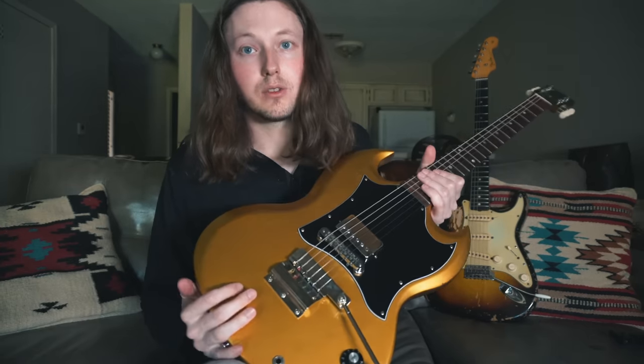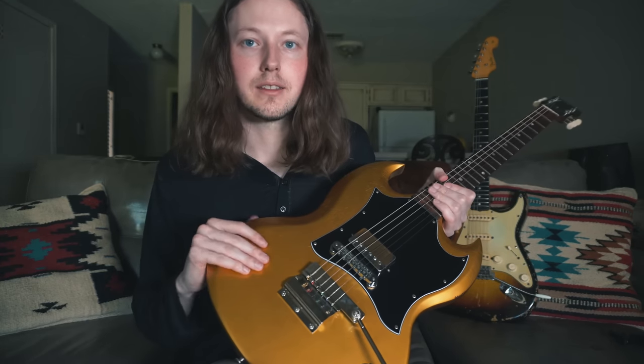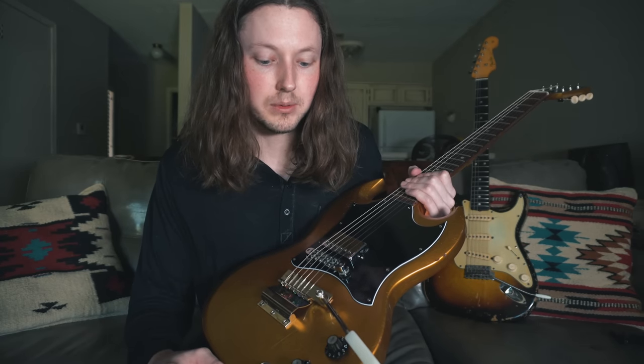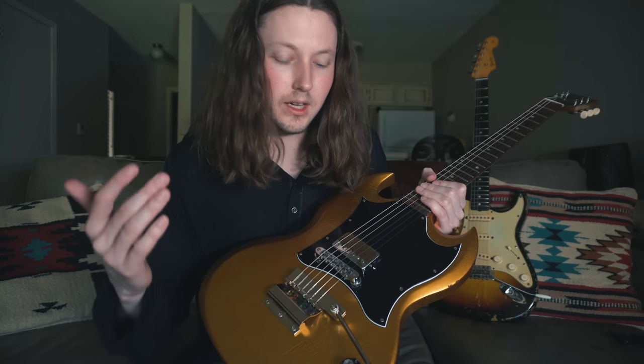And it is incredible and I do love it, but I don't think this will be something that I'll hold on to very long. I honestly feel like this could be a main axe for somebody, and I've just got too much stuff that I probably wouldn't play it as much as it deserves to be played, but someone else out there, for the money, I think would just love to have this thing.